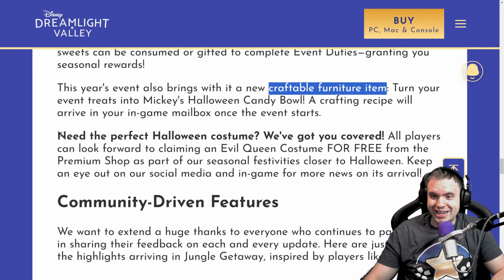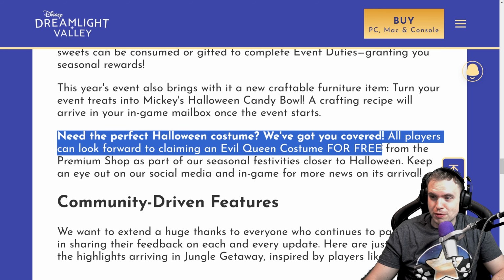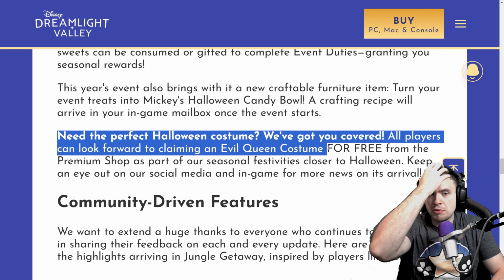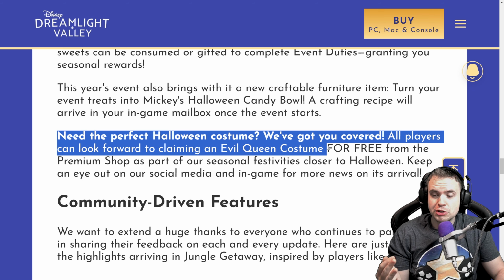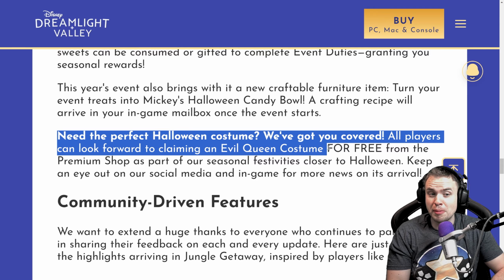Now, this is exciting. Need the perfect Halloween costume? We've got you covered. All players can look forward to claiming an Evil Queen costume for free. Thank you. So, if you remember, it was glitched in the previous update. It appeared in the Scrooge store for a lot of people. So, a lot of people managed to get it for free, even though it was originally meant to be a premium shop item. So, I'm glad to see that they're making it right and giving it for free to everybody, because otherwise it would be pretty unfair.